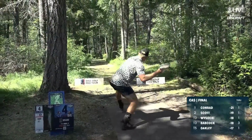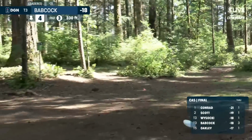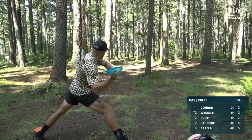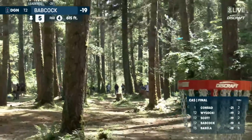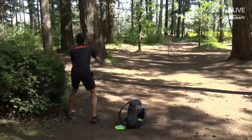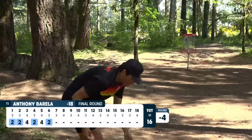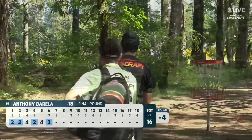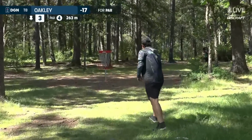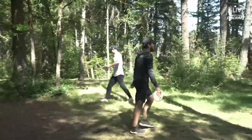Jumping ahead to four for Babcock. Yeah, he's been pretty on the money with those hyzer to stand up forehands this weekend. Throwing two. From 50? That was a big one. Wow. His third kind of tester for par of the round and makes good on them.